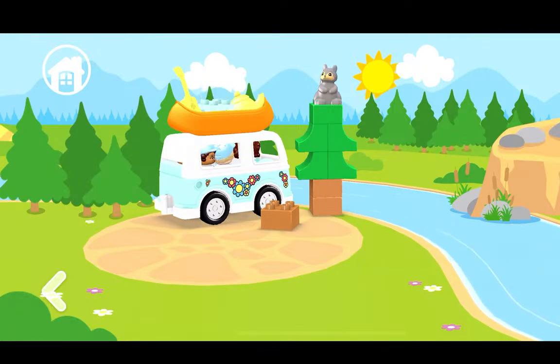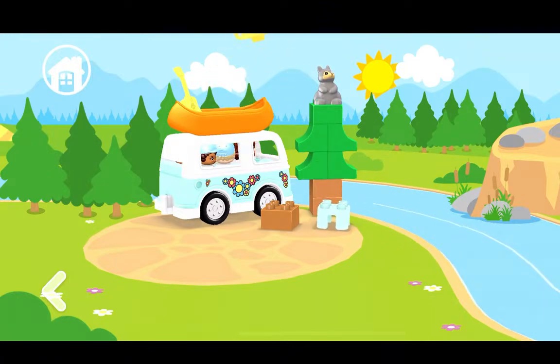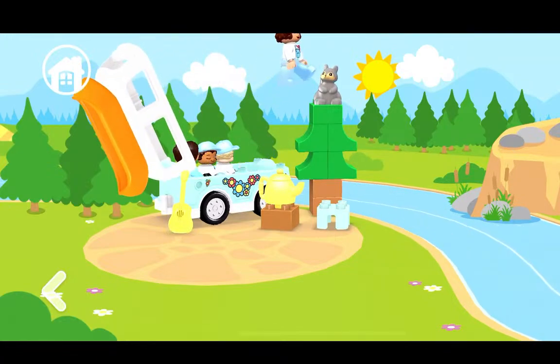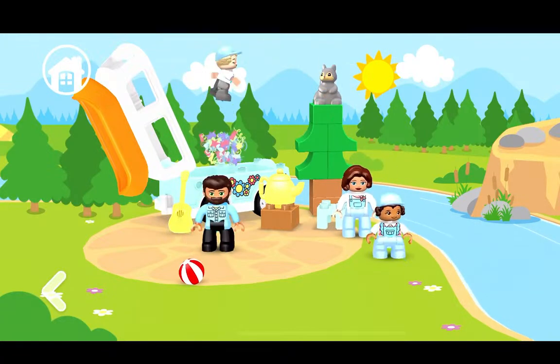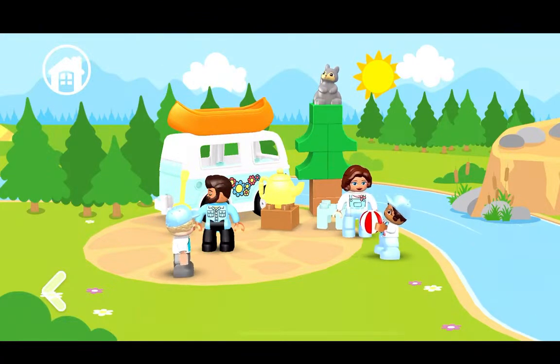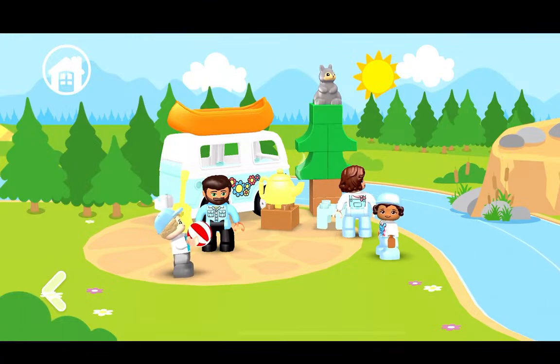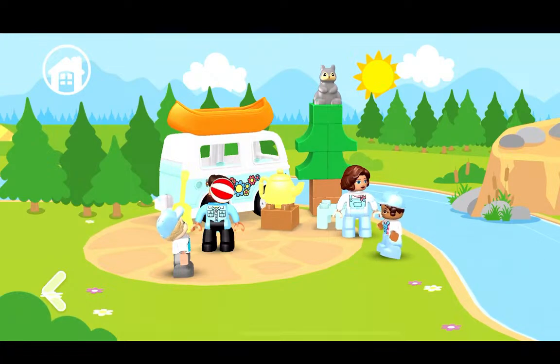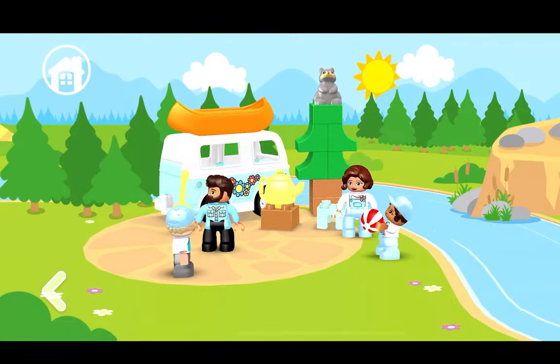Here we are at the picnic area. Let's get everything out of the car and maybe play something. Let's see. Oh, the family takes the chair, the kettle, the guitar. Okay. Oh, we may play the balloon. No, it's a ball. Sorry. No, it's a squirrel. Hello, squirrel. Super. Okay, see what's next.